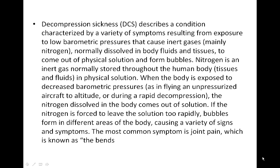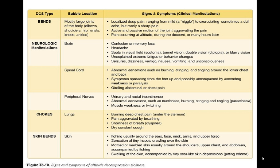When the body is exposed to decreased barometric pressure, as in flying an unpressurized aircraft to altitude or during a rapid decompression, the nitrogen dissolved in the body comes out of solution. If the nitrogen is forced to leave the solution too rapidly, bubbles form in different areas of the body, causing a variety of signs and symptoms. The most common symptom is joint pain, which is known as the bends. This slide gives you the effects that the bends have on different areas of the body.